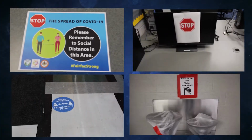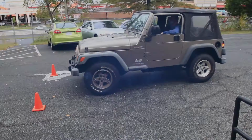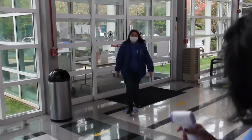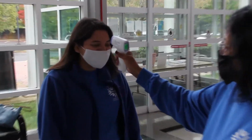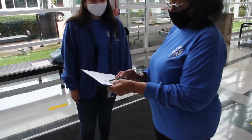When you walk in the building, you will notice some things that look a little bit different. When you arrive, pull into a designated parking space at your reservation time. If you walk to the center, go to the check-in station at or inside the entrance door. An NCS staff member will confirm your reservation and issue a daily health screening and temperature check.